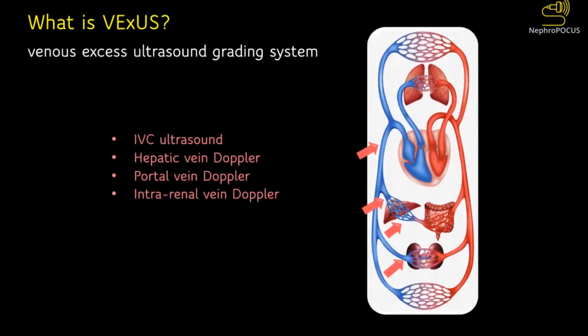So what is VEXUS then? Especially if you're active on social media, you're probably hearing a lot about this. VEXUS is essentially the venous excess ultrasound grading system. So in addition to inferior vena cava ultrasound, it involves hepatic vein Doppler, portal vein Doppler, and intrarenal venous Doppler to see how the blood is flowing, to assess the venous waveforms, and assess the overall congestion. In other words, this method allows us to look at the major abdominal veins and how the blood is flowing inside them.